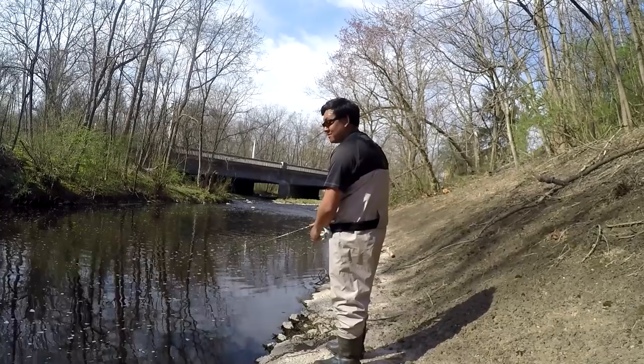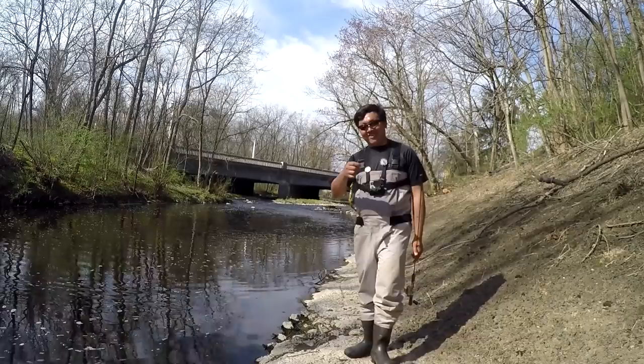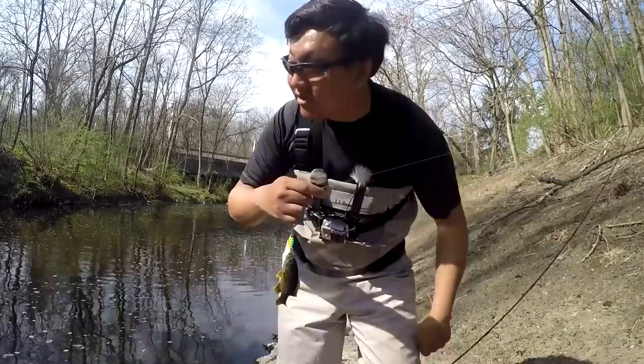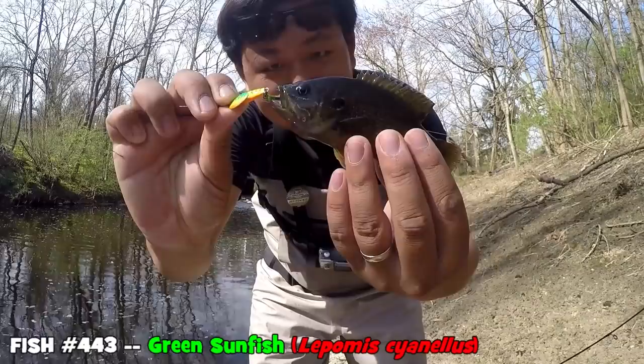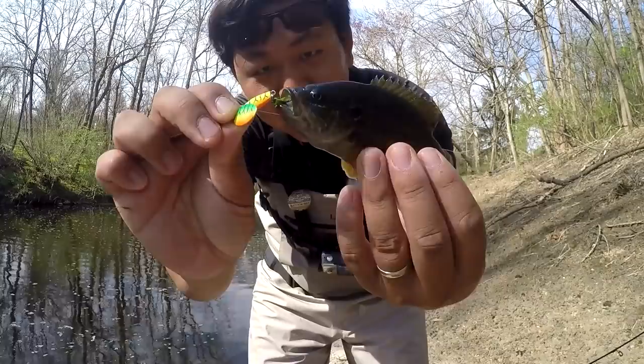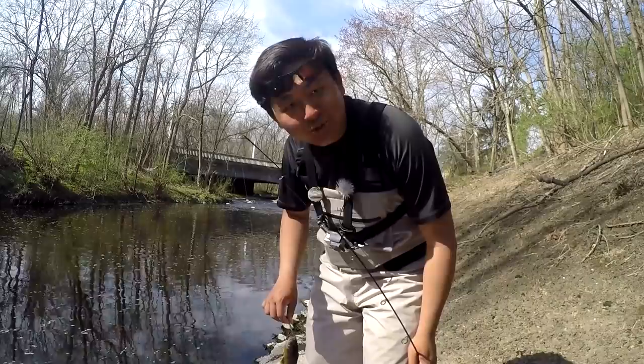Oh, fish on. What is this? Oh, yeah. Oh, son, how does this kind of stuff happen? I was ready to leave. Ready to leave. No joke. We got another species for today. It's the Lepomis cyanellus, a green sunfish, decided to bite on our Johnson. He just couldn't resist the Johnson with that big mouth of his. Look at that. This is crazy. So five species here at the Wissahickon Creek. That's good.